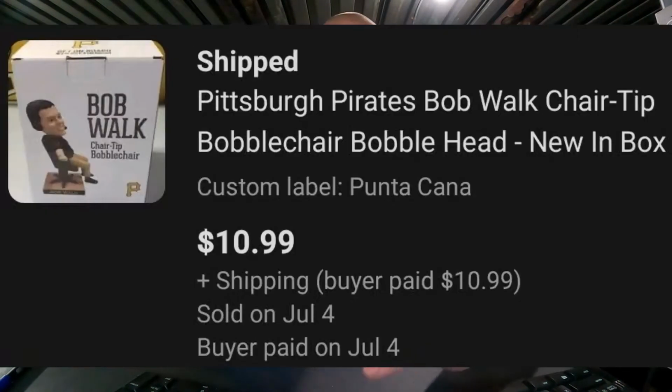And the next thing, I don't have anything invested in this, but it's the Bob Walk Pittsburgh Pirate chair tip bobblehead. Bob Walk is an announcer for the Pirates. He actually fell backwards in his chair during a broadcast, so the following year they made a bobblehead out of it. And this one was super popular.